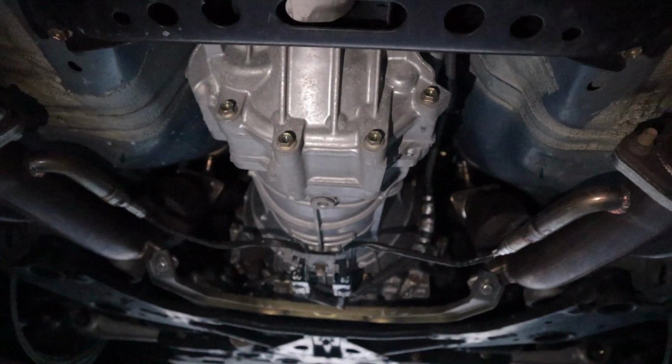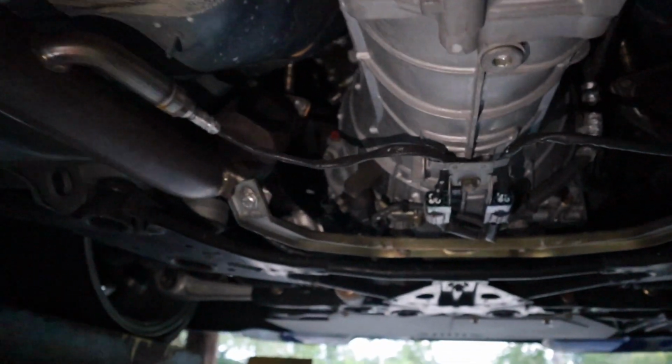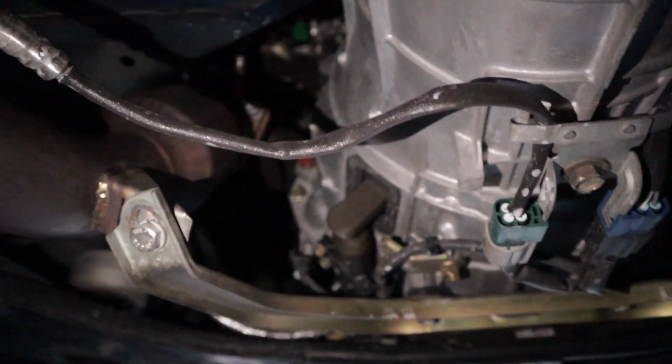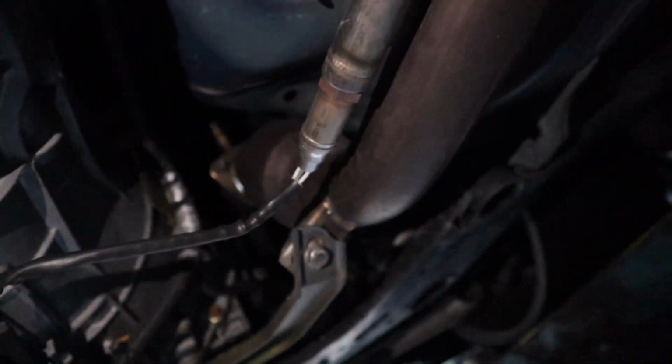I'm checking it out, and it looks like I can probably take the transmission off without taking off the exhaust system. If you see this side, I have a good amount of clearance from the exhaust, and this side too. So I don't know.